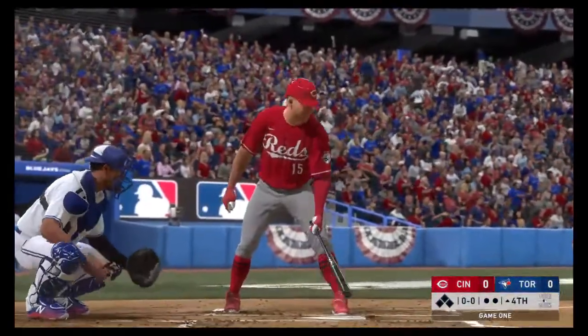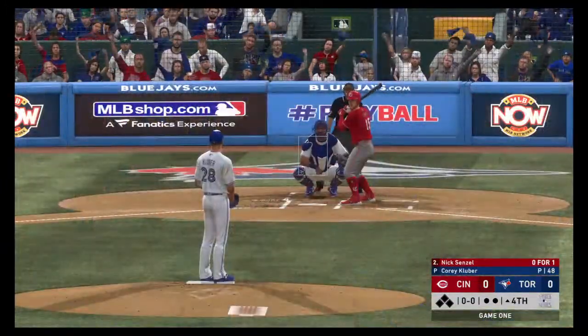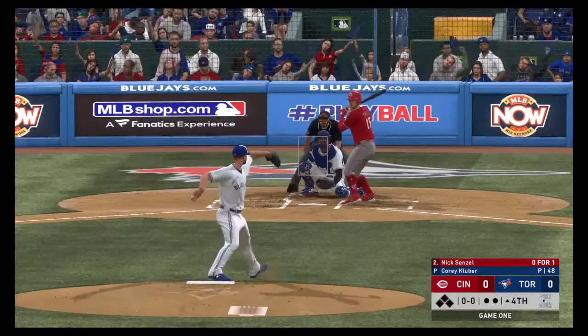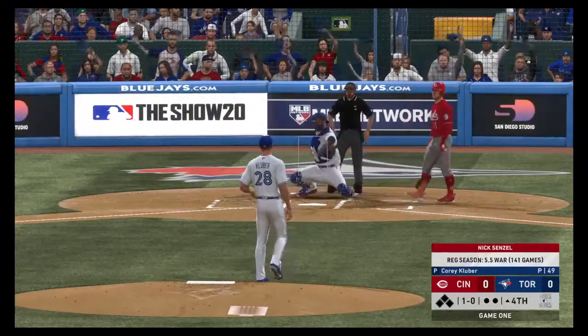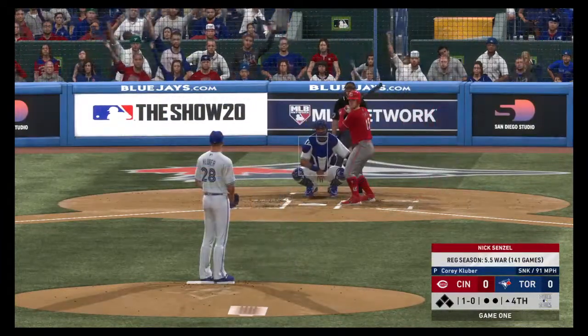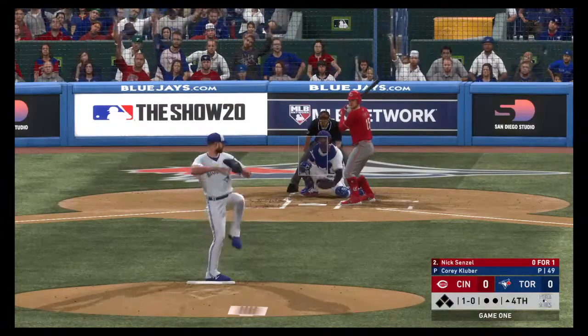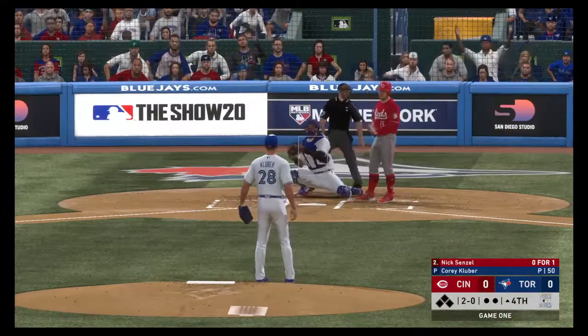New inning set to get underway. Striding in once again, Nick Senzel. He got on top of one and was a ground-out victim last time. Yeah, I understand that, Matty, but this guy's got burner wheels down the first base line. I don't think he even concerns himself with that. He has to put it on the ground. That's part of what makes him successful. Red center fielder in front with a 2-0 count.